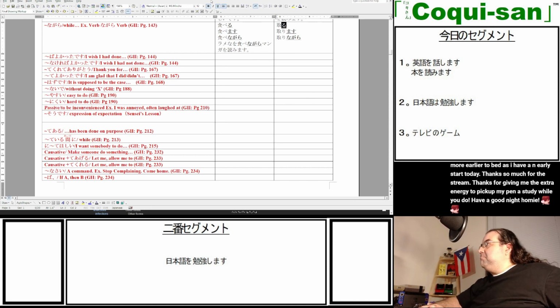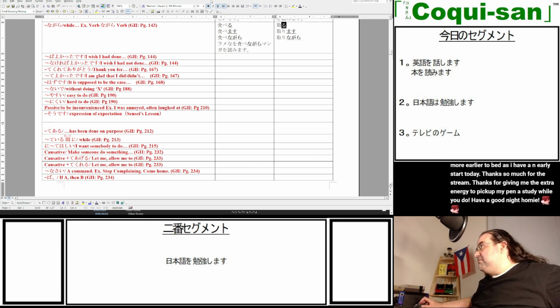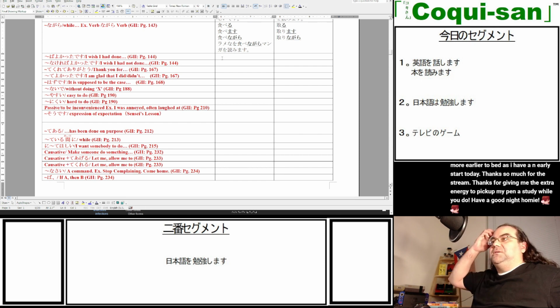This is ba yokatta desu. This is one of those crazy things. I wish I had done, and nakereba yokatta desu, which is I wish I had not done. This is one of those hard ones. We have the positive form and the negative form, the affirmative, which is ba yokatta desu, and nakereba yokatta desu. This has always been one of the hardest of the verb stems, because you're basically saying that you wish you had done something or that you should have done something.